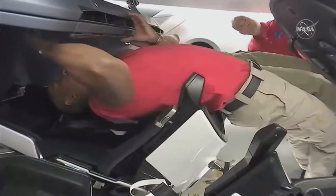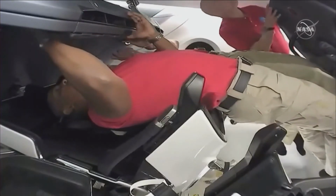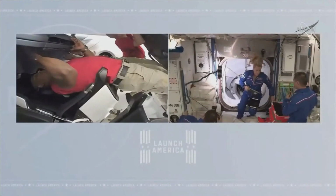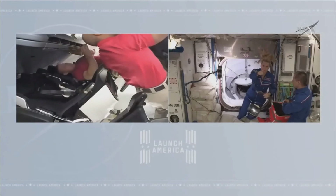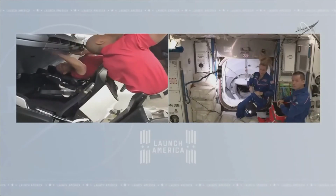SpaceX, this is Dragon on the big loop, 6.6, 4.400, hatch is open. We copy, hatch open, great to hear.